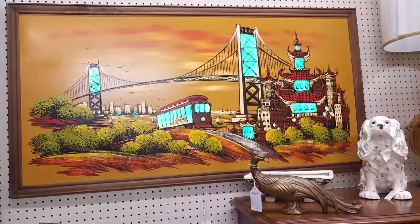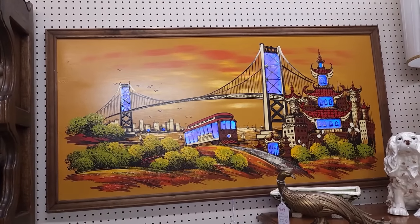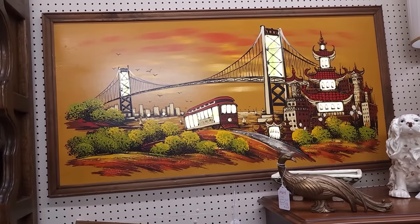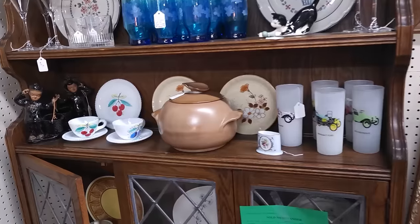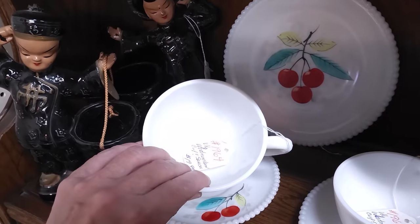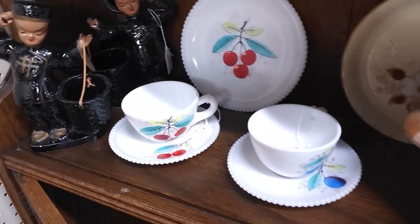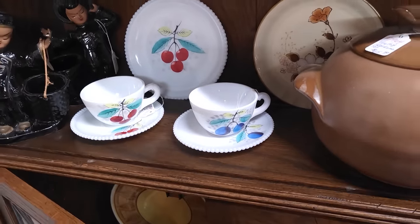Oh, that lights up from behind. Oh, that is so cool. I like it. I don't like the color of the whole thing, but I like the fact that it lights up and they've got changing colors back there. And then let's see, we've got a little cherry set, Westmoreland, $20 for that. And this one looks like olives. Doesn't quite look like a blueberry.